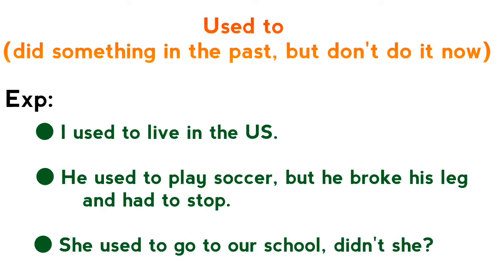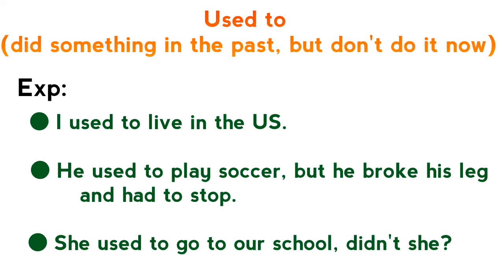The last one is "used to," when we talk about something that we did regularly in the past, but we don't do it now. For example, I used to live in the United States. He used to play soccer, but he broke his leg and had to stop. She used to go to our school, didn't she?